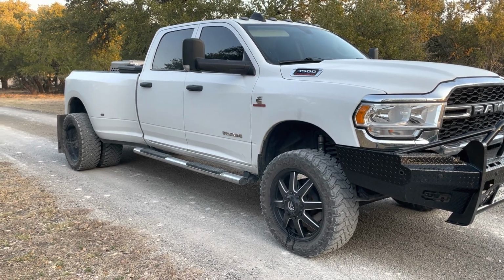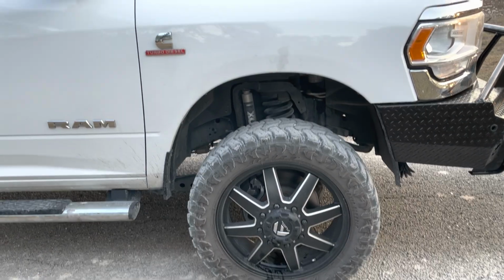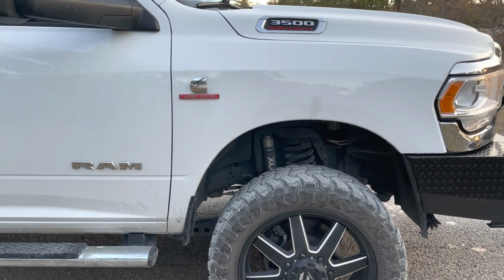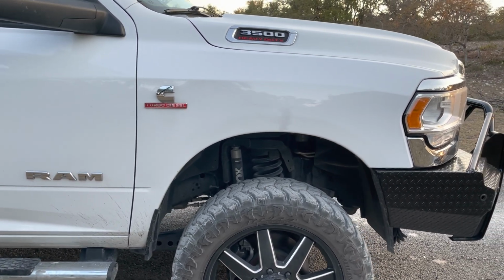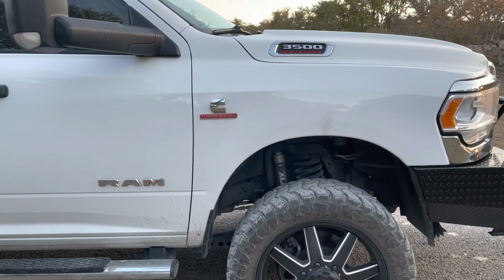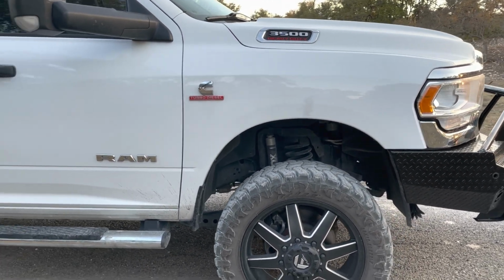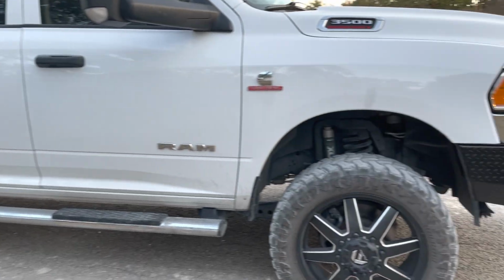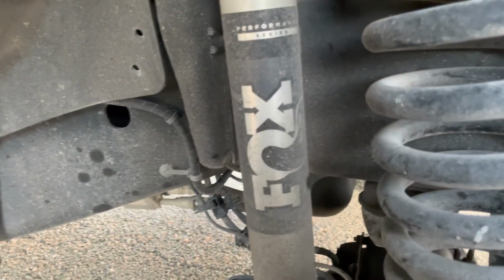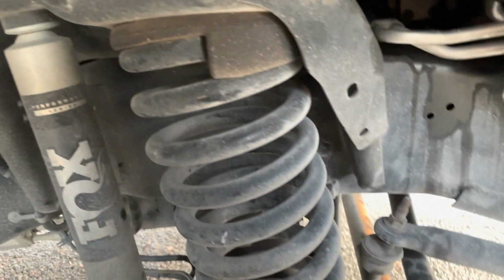Well, for me, it's the lift kit. So let's dig into that. Now, I'm not so sure how high it's lifted. It's kind of hard to tell on these new 5th gens. They sit up so high. So I'd say that's probably a 4-inch lift, but it could be more. It's somewhere between a 4 and a 6. It sits up pretty high. Running some beautiful Fox shocks on this lift kit.